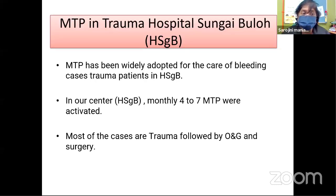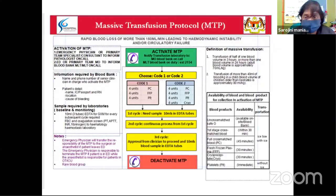As for MTP in Trauma Hospital Sungai Buloh, it has been widely adopted for the care of bleeding cases in trauma patients. Here in our center, nearly 4 to 7 MTPs are activated per month. Most of the cases are trauma, followed by O&G and the surgical department.